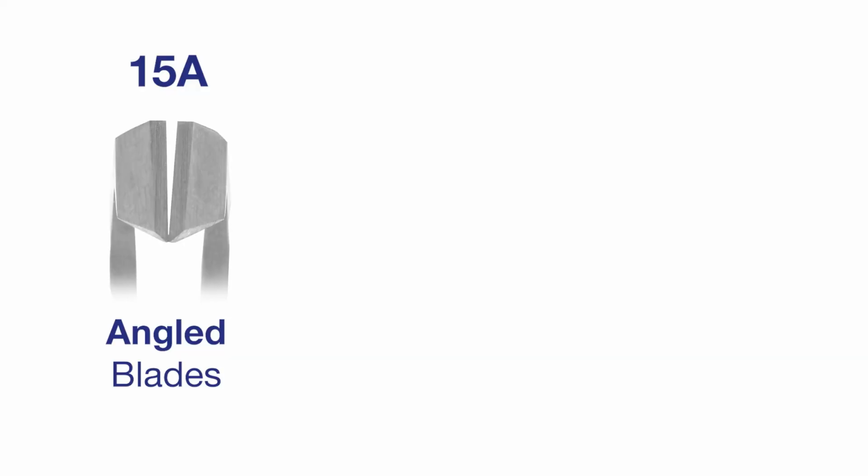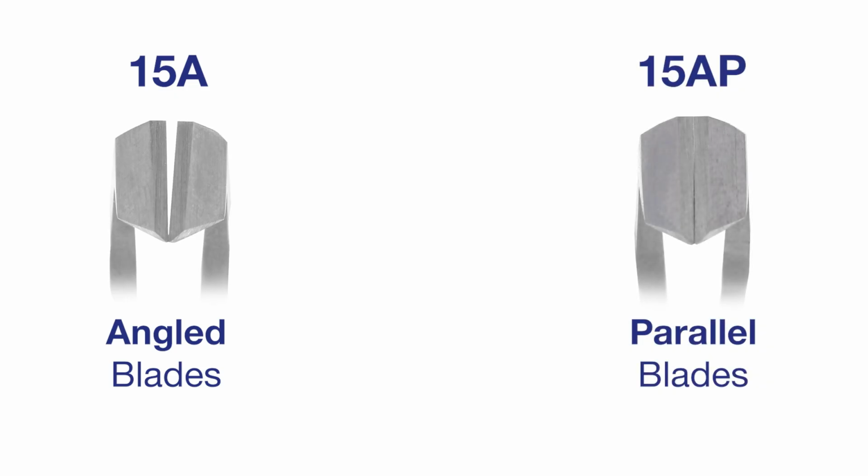The second model is the 15AP with parallel blades, which allow cutting at any point on the cutting blades as they provide more contact. The force is not concentrated in a precise area, but all over the blade.